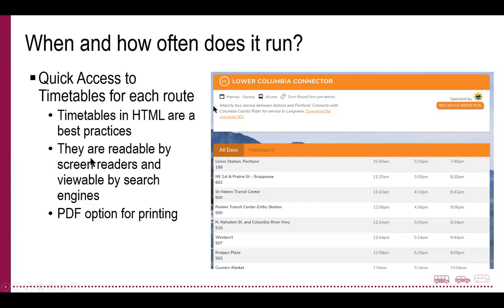Once they get to that schedule, one thing that's important is that we provide schedules on our websites in HTML. That is, they are text on the screen. They're not a PDF or an image that has to be downloaded. The reason that's important is because HTML is readable by screen readers. So if someone has a sight impairment and is using a screen reader, they'll be able to access it. They're also readable by search engines, and so they help people find your website in the first place. It is never a bad idea to also provide a PDF option for printing, so maybe a PDF they can download and print, but the central schedule on the website should be in HTML.